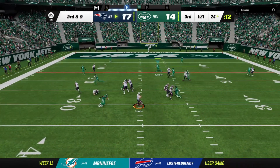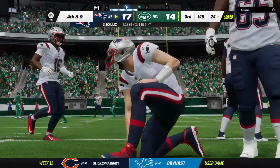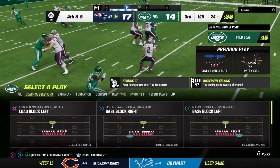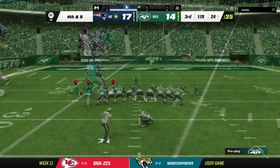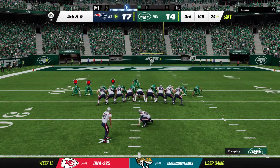To throw on 3rd down. Schultz. Oh, the ball comes out on the hit, but they'll say it's incomplete. Oh, that's going to hurt a bit because they needed to come through with a completion there. Now a drive that started with great field position is facing 4th down.